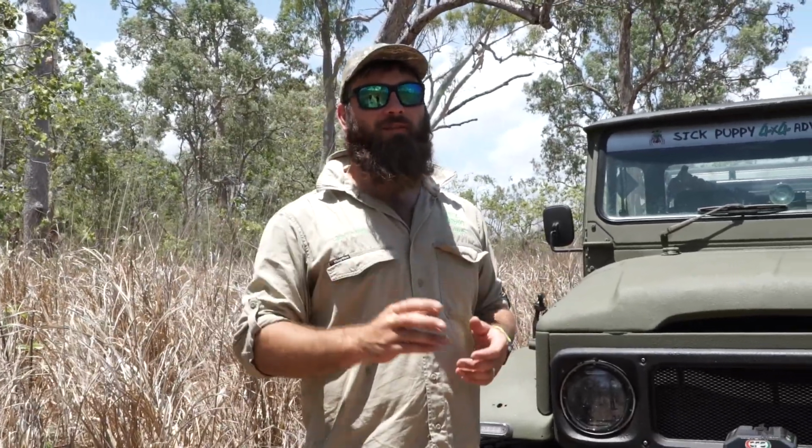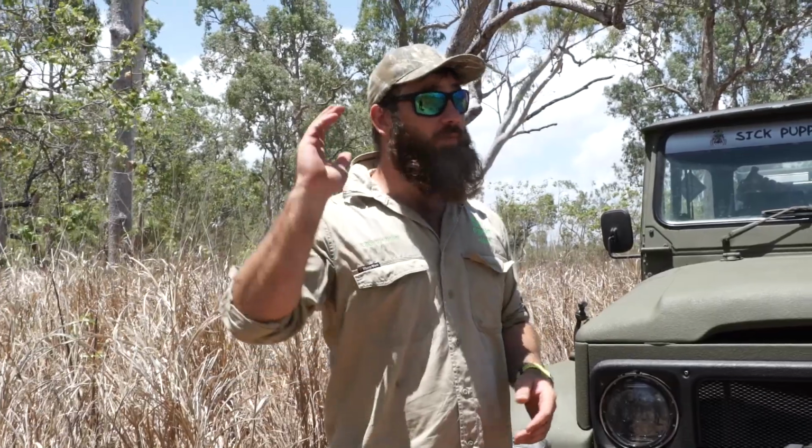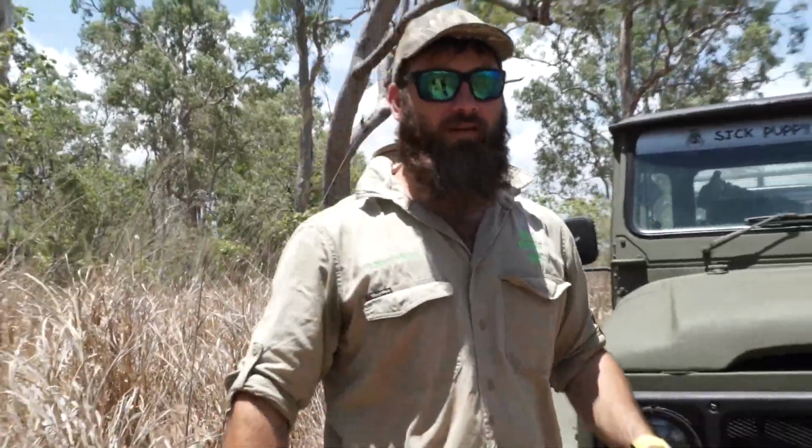So this track's pretty hard. It's been about 12 months since I hit it and it gets to a point where you cannot drive anymore. You've got to pretty much winch your whole truck up the hill. So ready to hit the track? Let's go.